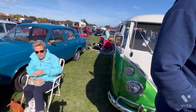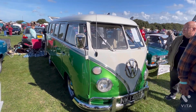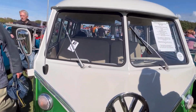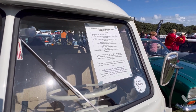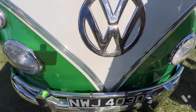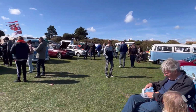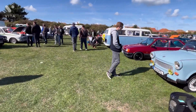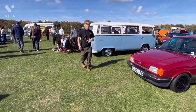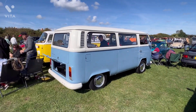Wow, look at that. That's the shit I quite like. Beautiful split van there. But I think I like the pack more for that. That's gorgeous, isn't it? Got a left hook, isn't it? Absolutely tons of camper vans here today.